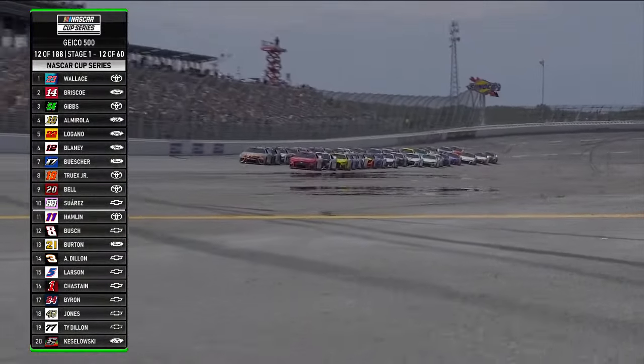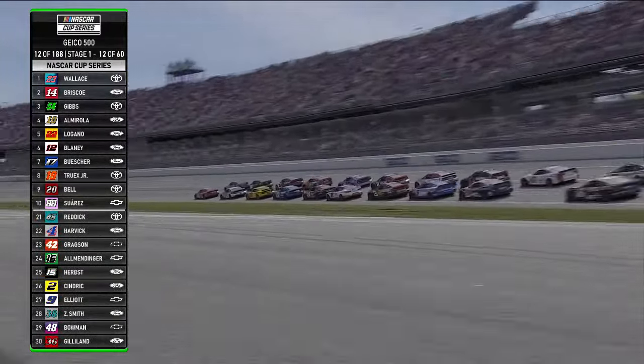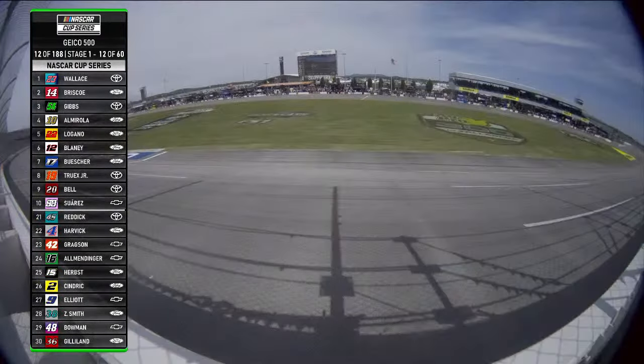Coming around to complete 13 laps, one caution flag so far, a single car spin of Michael McDowell. Chase Briscoe and Bubba Wallace lead in Talladega.